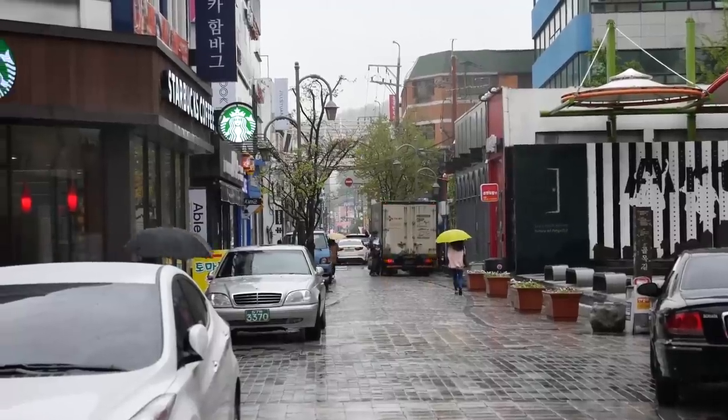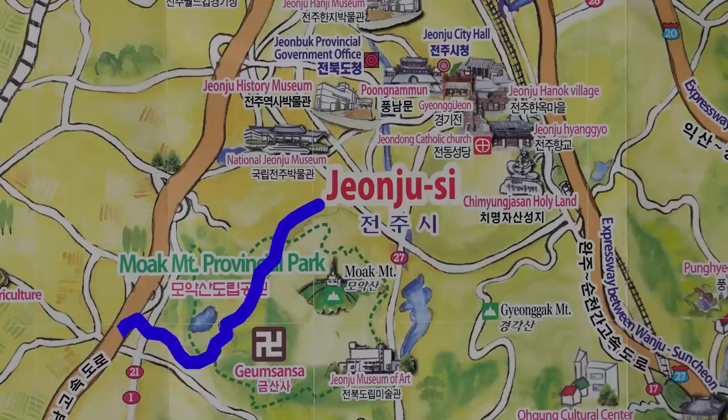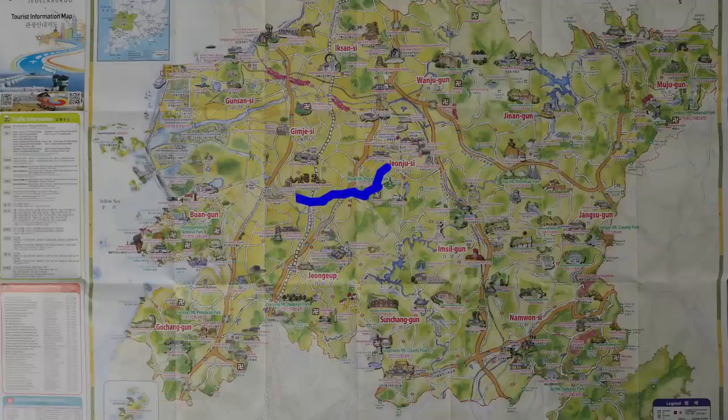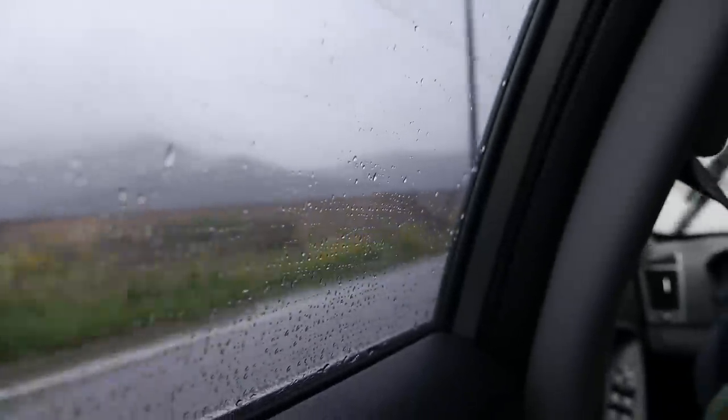Good morning, everyone. It's Mark Wiens with migrationology.com in Jeonju, South Korea. We're going on another day trip today somewhere on the West Coast. We are driving to a place called Buan, which is about an hour and 15 minutes from the center of Jeonju. And it is a very rainy, cloudy day. We're gonna be on the coast again, on the ocean today.